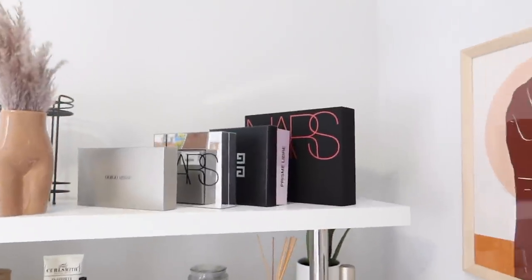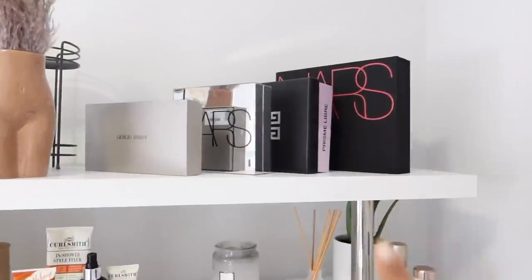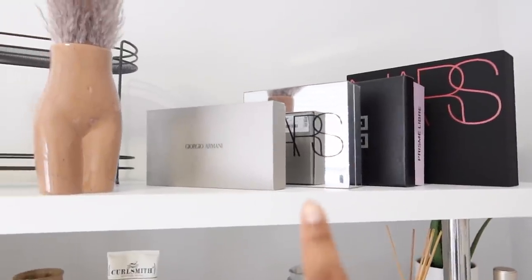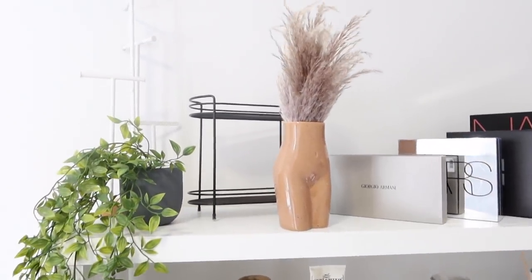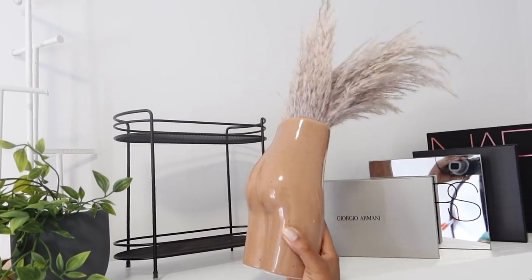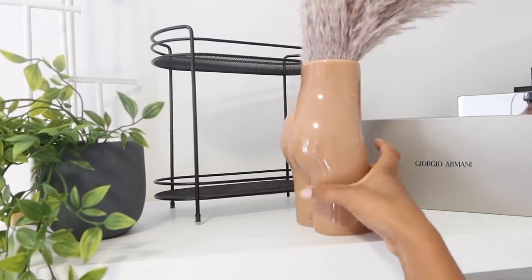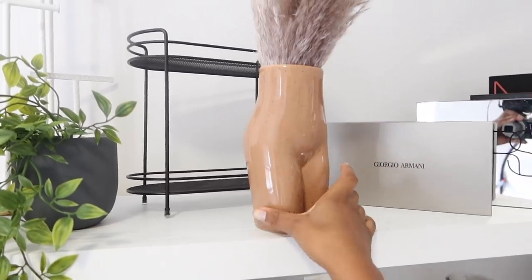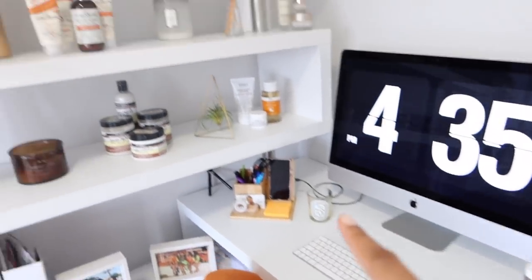Up here, I just have some PR boxes that I got that I thought were really cute. So there's one from NARS, there's one from Givenchy, there's one from NARS again, and Giorgio Armani. This is a really random fixture. I think I found this on Urban Outfitters. I'm really not sure, but I just thought it was so cute. It's a little naked booty. And I at first had it right here on my desk, but I just decided to put it up here.